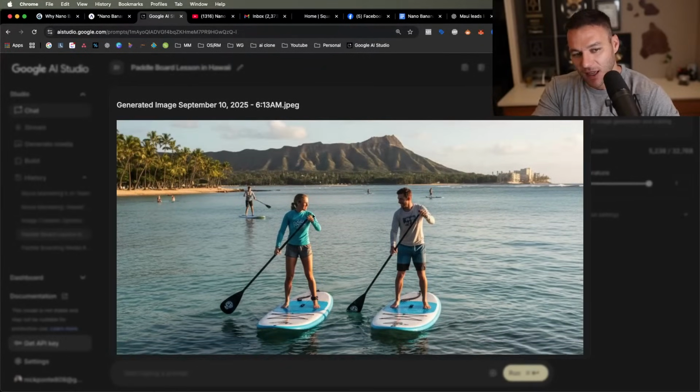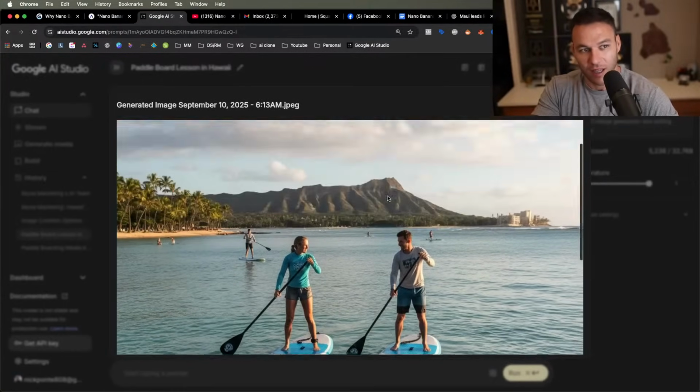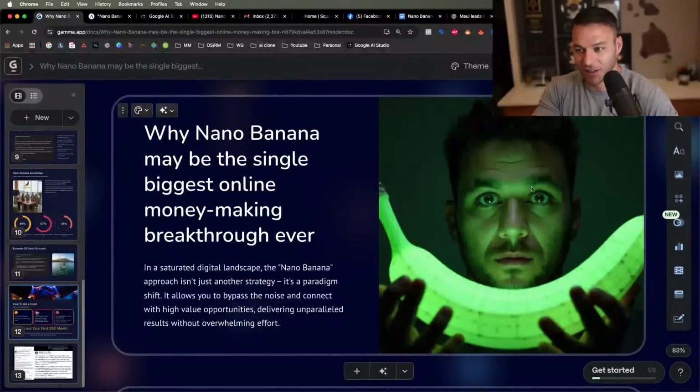In fact, this one looks almost a little bit grainy, which actually makes it look a little more real. It's when the images look like this that they look AI generated, because it's just too perfect. So I encourage you guys.